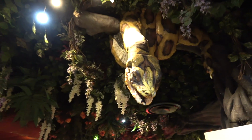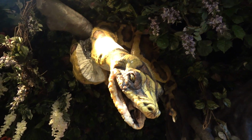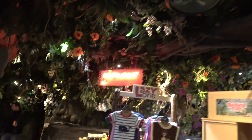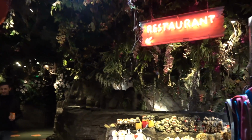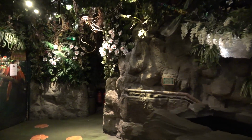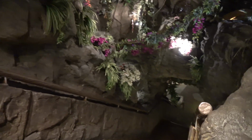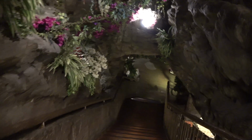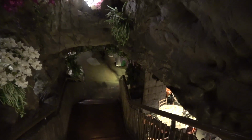Snake there, also animatronic. You see his eyes moving. I think he used to move side to side as well, unless he still does at some points. I just like all the details that you've got in here. And to get down to the restaurant itself, you just head down the staircase just there, and that leads you down into the restaurant. Have a little look. Let's have a little nosy. I'm not eating, but we'll just have a quick look.